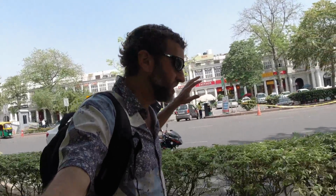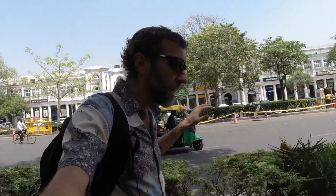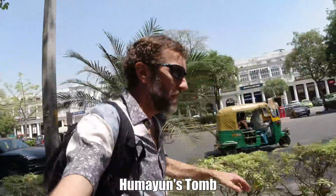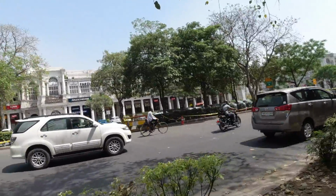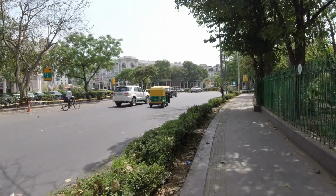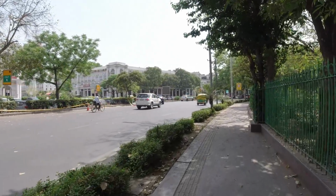This is not going to be a comprehensive full tour of Delhi by any means, a just monumental, vast, sprawling city with a lot to see. Humayun's tomb, the Red Fort, so much to see here. It is my last day in Delhi before catching a train heading south tomorrow.